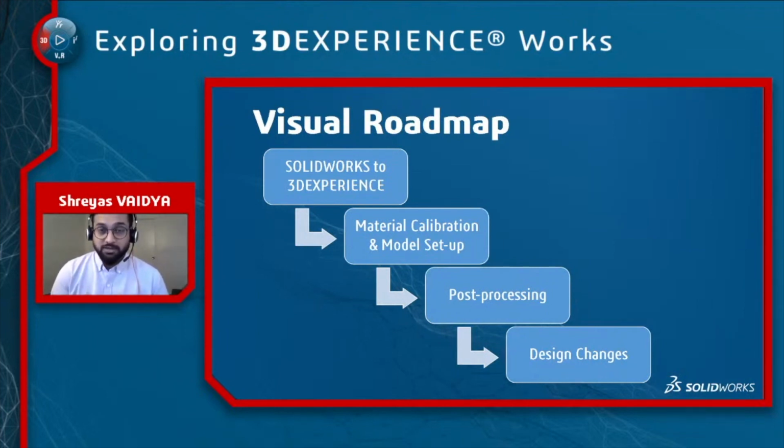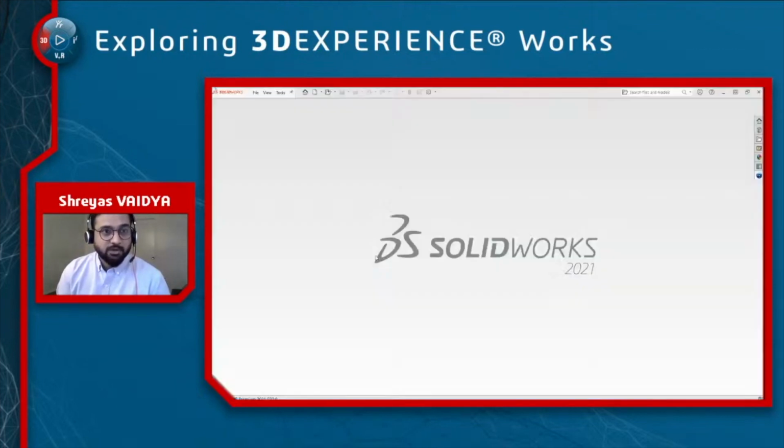And then I'm going to show you some interesting technologies that we have that will be useful for you guys to set up your model, set up the scenario, and then also show you some tips and tricks as far as post-processing our results are concerned. And then show you the workflow where we can go back to SolidWorks, make the design change we want based on the results that we got, and then come back to the platform again. So let's go ahead and start with our first important point that we want to see.